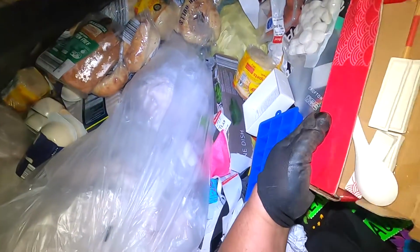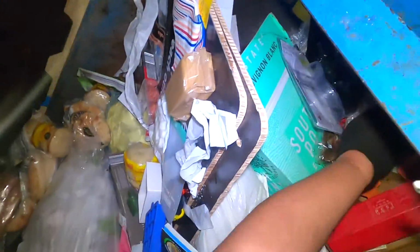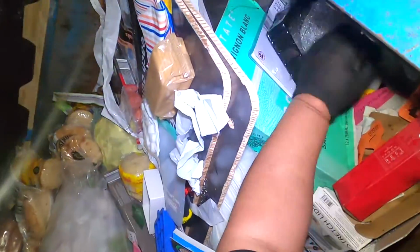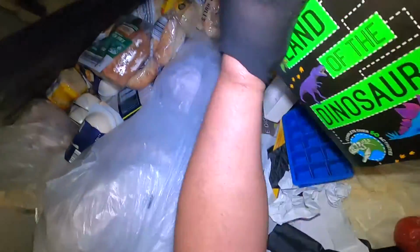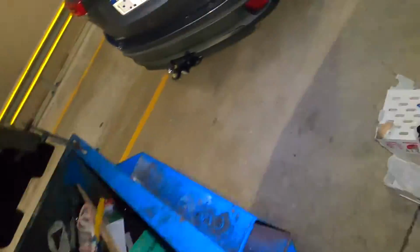What have we got here? Spoons. One good one. Rest are broken. There's the best tomato, isn't that good? Stretch silicone lids. Looks like they're one is in there. Useful item. Oh, didn't even see that right in front of my eyeballs. Land of the dinosaurs, nice. Cool. Grab that weight. And of course the ice cube tray.